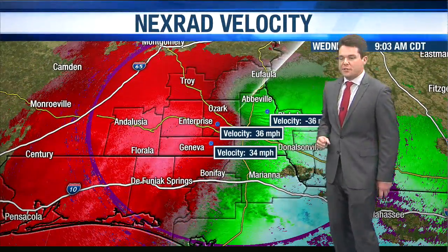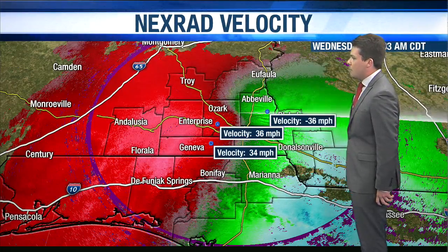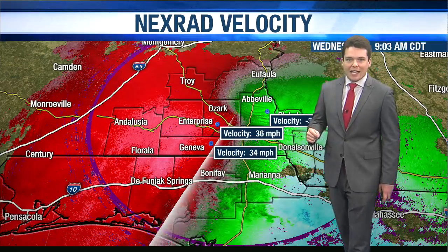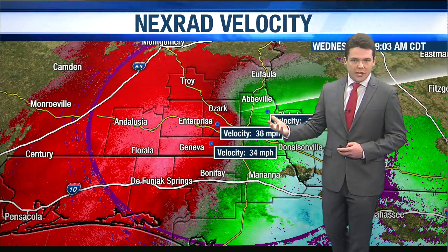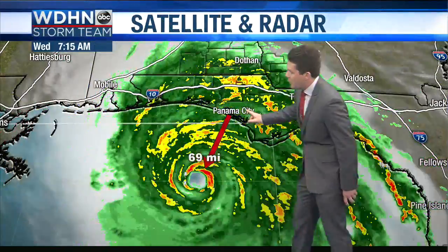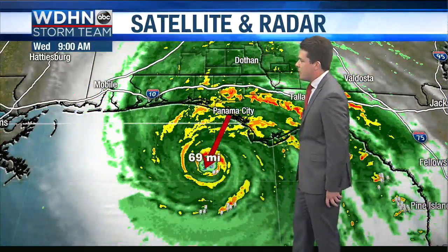Wind speeds are increasing. According to the latest NEXRAD data, we've got wind speeds on the order of about 35 miles per hour, which is just shy of tropical storm force winds. The winds, in order to be tropical storm force, have to be 39 miles per hour or greater, and I really think they're only going to keep increasing as Michael continues to move farther inland. Here's the satellite radar picture, again about 70 miles to the south-southwest of Panama City.